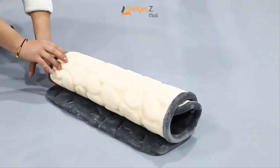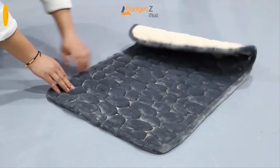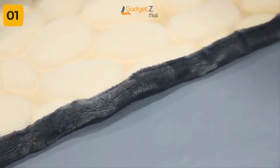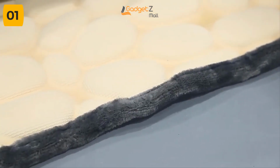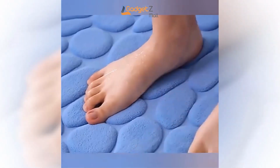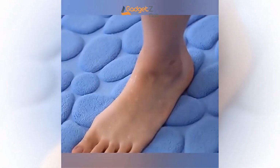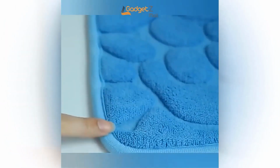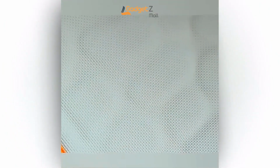Let's go. Are you looking for a comfortable and stylish addition to your bathroom? The Cobblestone Embossed Bathroom Carpet is the perfect solution. This bath mat is different from other mats. It has thick and soft memory foam that makes it very comfortable for your feet. Additionally, this bathroom carpet quickly absorbs water, keeping your feet warm and dry while preventing slips on wet floors.